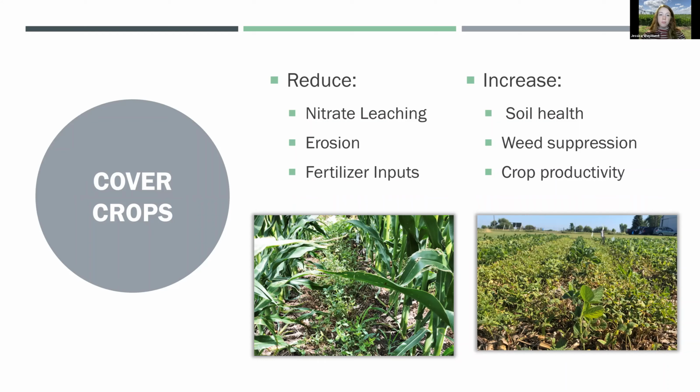And not only have they been shown to reduce nitrate leaching, but they also help reduce erosion and fertilizer inputs and can increase soil health by adding organic matter. They've also been shown to suppress weeds as well as increase crop yields.